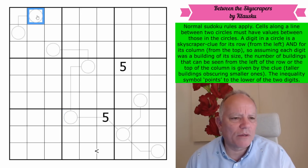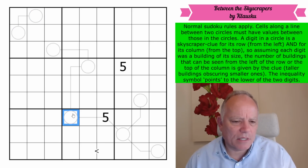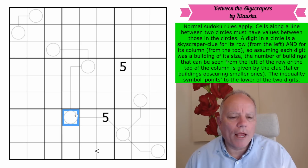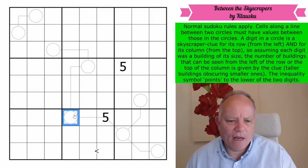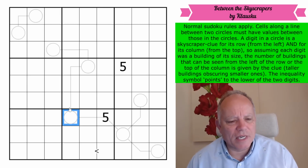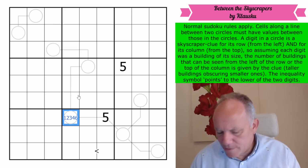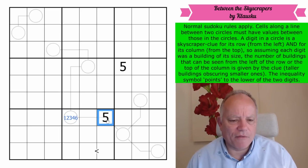I don't know, this is weird. I'm also looking at these circles and trying to think about what they can be. No, let's start here. I don't think this can be a high number, by which I mean a number as high as 7. I think I'm going to have to give 6 a pass, annoyingly. I think this can be 1, 2, 3, 4, or 6. It can't be 5 because of that digit Sudoku.